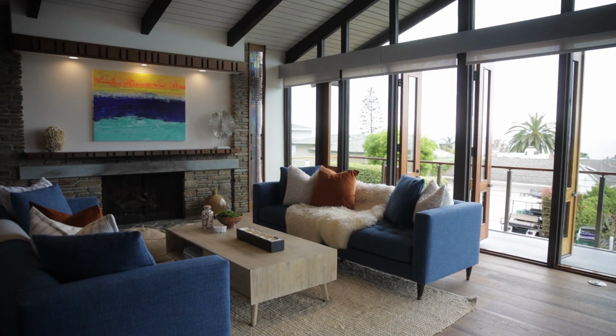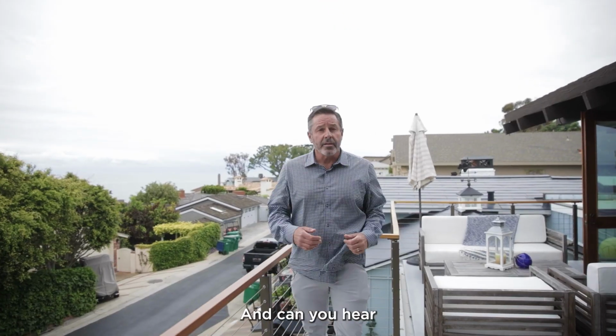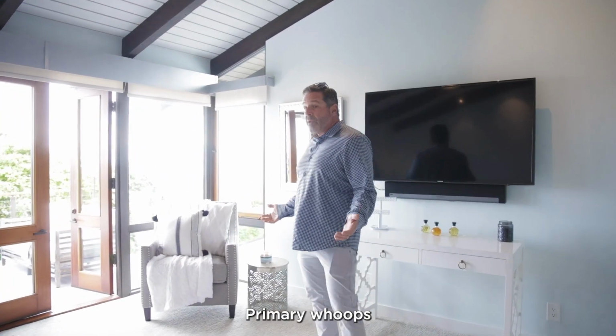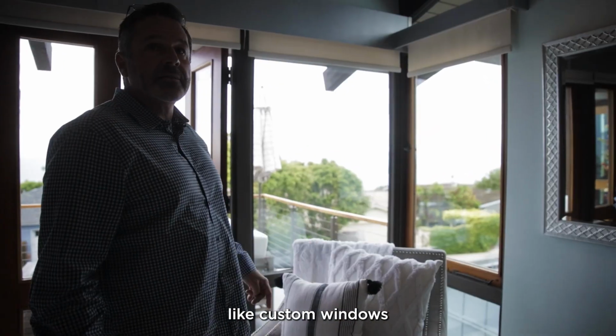Yeah, pretty nice. And can you hear, I mean, you can hear a little bit of the highway noise from the back, but not really. I was amazed when we walked in and went through it. Okay, master, primary, whoops. Catalina, full-on Catalina views. These openable, like, custom windows.